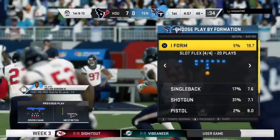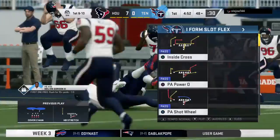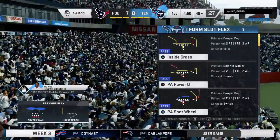Let's just start over. It's a gain of 34. 1st and 10 at the 48-yard line.